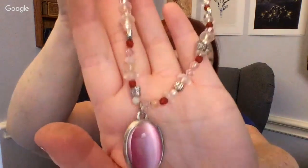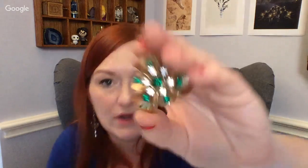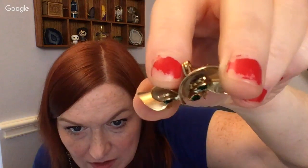Okay, what are the stones in that brooch? I'll look at it again. This one is pretty. Looks like maybe just homemade on the beading and stuff. The way the stones are set, they're not going to be real. You can see they're not in prongs. They're glued in. You can see it.